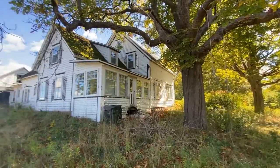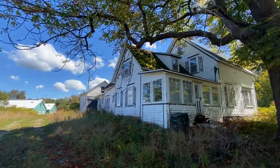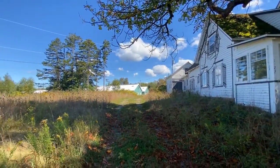Nice chestnut tree. But pretty neat architecture of the house. And definitely a massive farm.